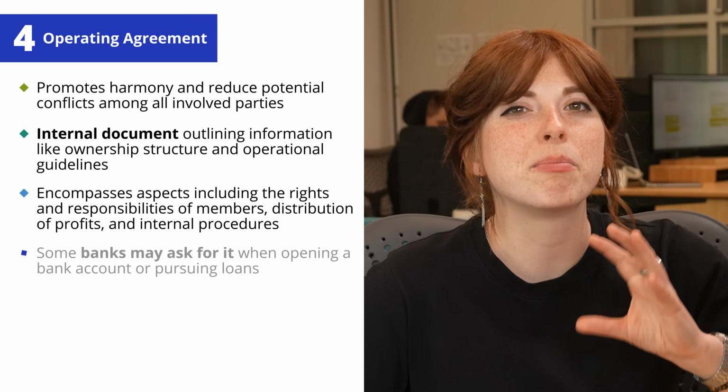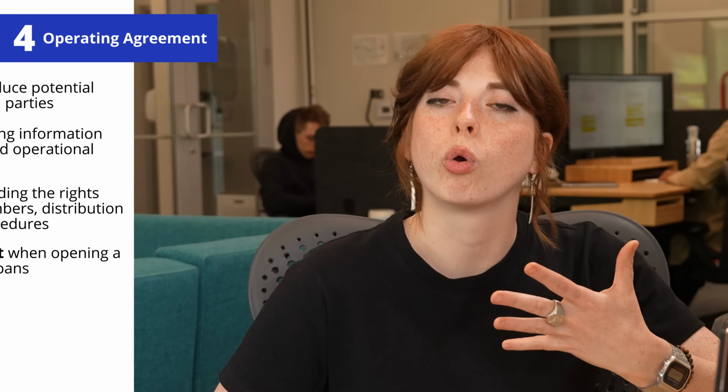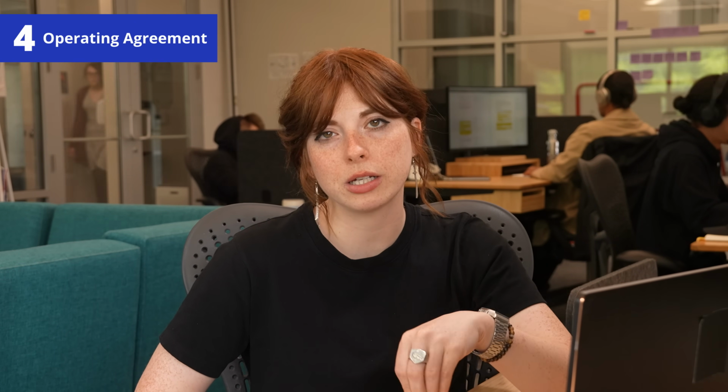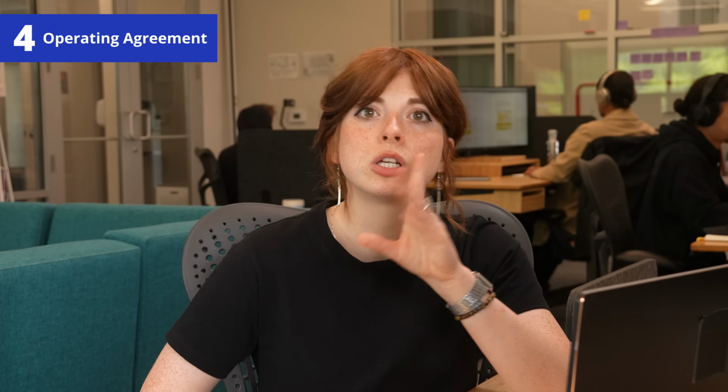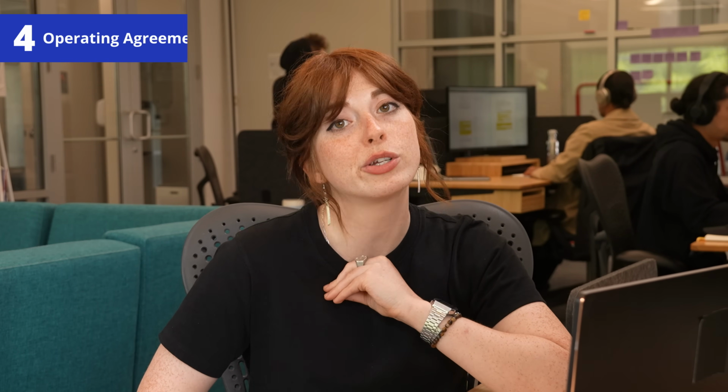Also, some banks may ask for one along with a business plan when you open a business bank account or pursue loans. To make things easier for you, we've provided a free operating agreement template on our formation page. You'll find it right below this section. We've also included a free business plan generator there too.